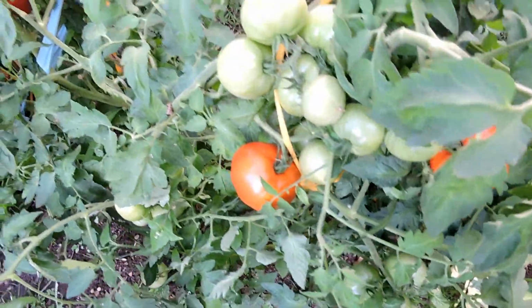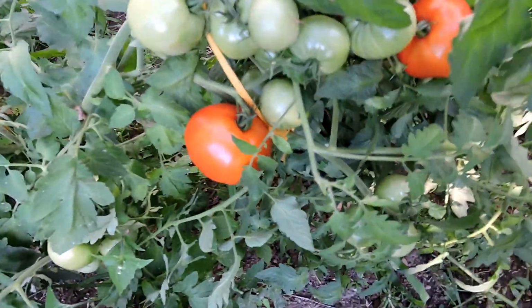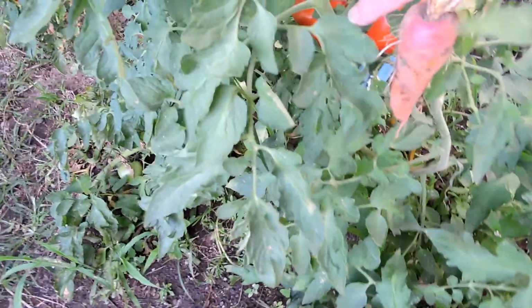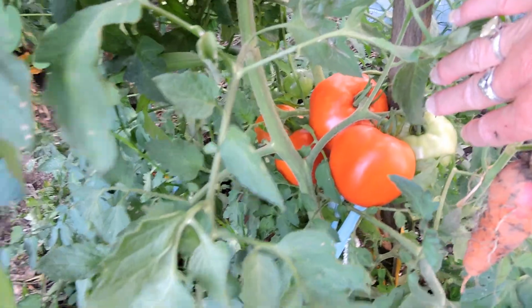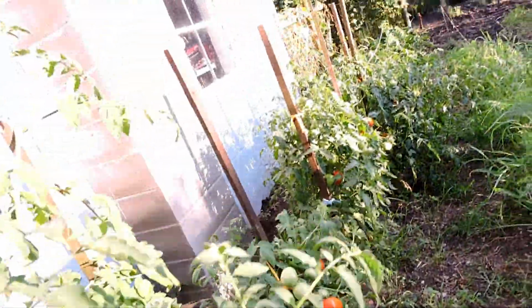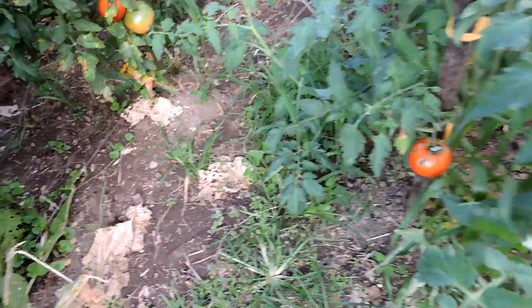And I had to come out here one night, you probably saw the video, and pick off a tomato hornworm. So yeah, I've got some harvesting to do. We'll let it go till tomorrow because I don't really have any plans. But like I said, these plants were so heavy that they just slid down the poles. Heavy with tomatoes.